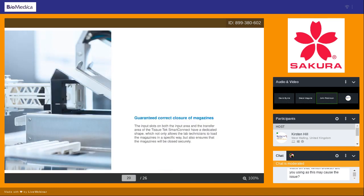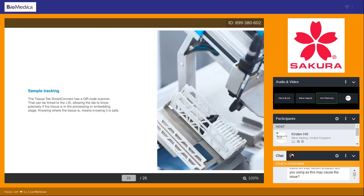Some of the areas that we will look at, we do have a video to play, but I will just home in on some important areas. Before it does anything with the samples, the instrument will guarantee that the magazine is correctly closed and that the safety of the individual cassettes is intact and that nothing can escape. This is something, of course, we do currently manually at the grossing stations. The machine will also recheck this for us. It's got its own built-in sample tracking. So as I said earlier, we can enhance the track and trace experience.